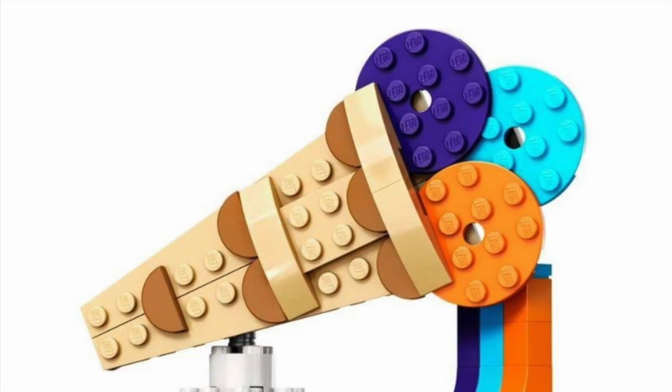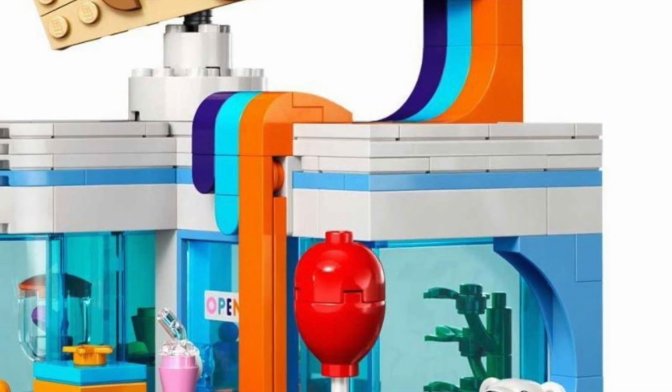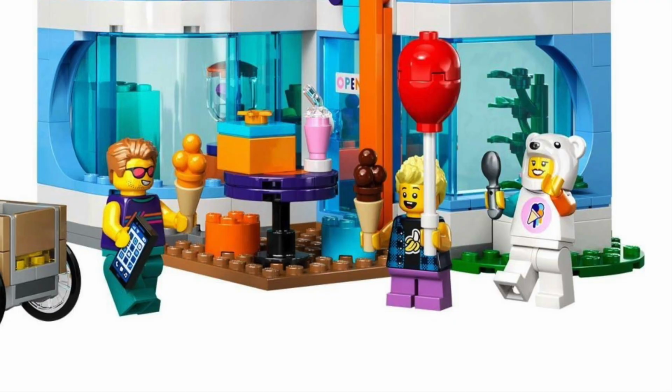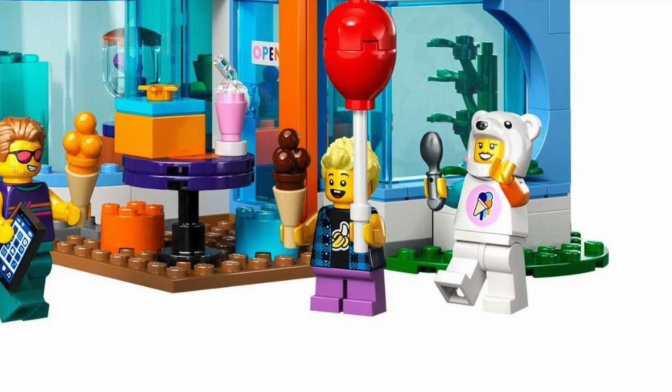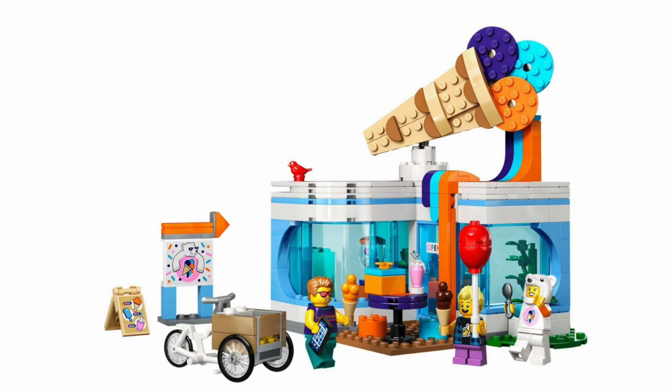And continuing from that giant carrot on the greengrocer set, this one's got a giant ice cream on the roof, and I love the way they've got the melted ice cream coming off that sign on the roof, and it's melting down the front of the building. It looks like it comes with 3 minifigures, one of which is a polar bear mascot, obviously standing outside the shop and advertising their lovely ice cream. So that's another one I will definitely be buying this summer.